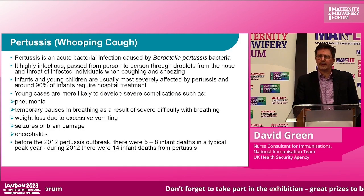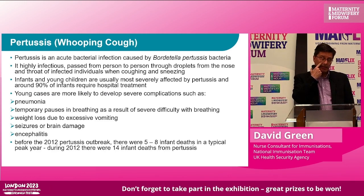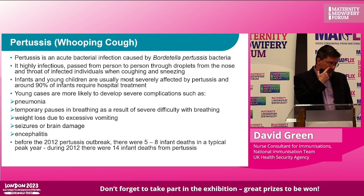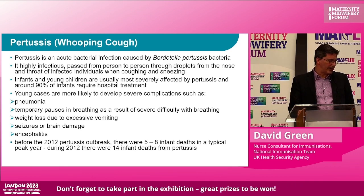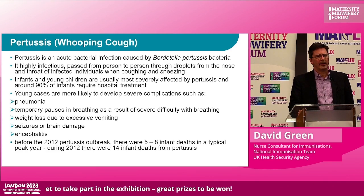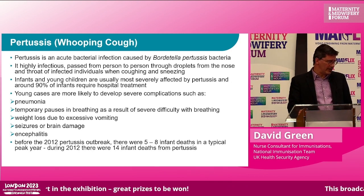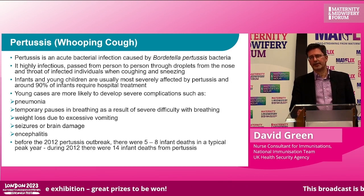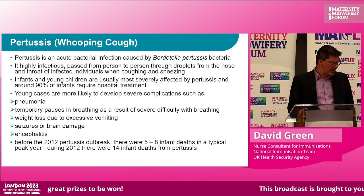Whooping cough, otherwise known as pertussis. This is an acute bacterial infection caused by the bacteria Bordetella pertussis. It's highly infectious. I think this and measles and chickenpox are some of the most infectious microorganisms that we know of, and their reproductive rates are much, much higher than things like COVID or flu. So they really are very, very infectious indeed.